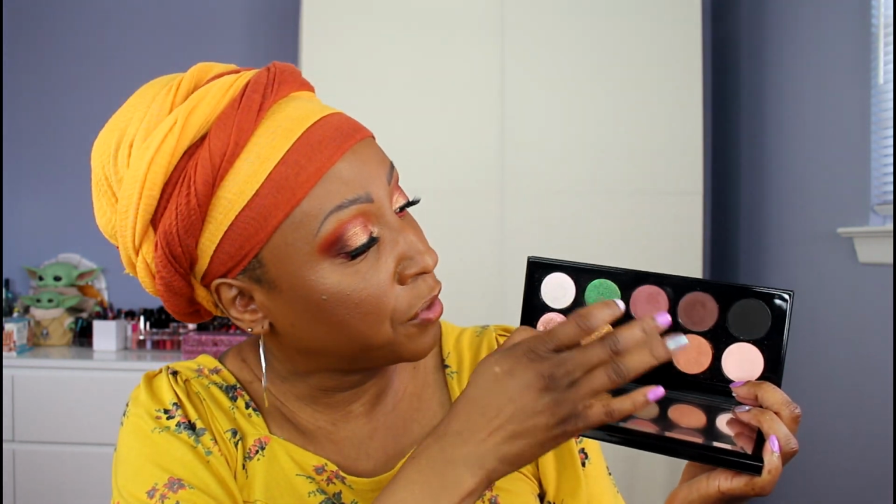But then you have these really nice matte shadows in there as well. You do have the black. And this is just stunning. This shade right here is worth, to me, the whole price of this palette. So just really, really gorgeous. So this one was a tough one. They were all tough.